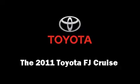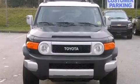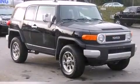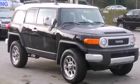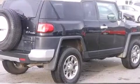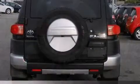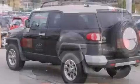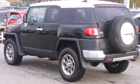Get excited about the 2011 Toyota FJ Cruiser. It features a standard transmission, four-wheel drive, and a 4-liter six-cylinder engine. Toyota infused the interior with top-shelf amenities, such as a rear window wiper, an automatic dimming rear view mirror, skid plates, and one-touch window functionality.